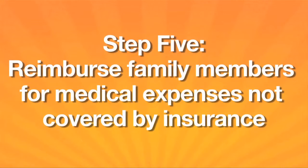And step 5 is to reimburse the family member for medical expenses that are not covered by insurance. And that could be for braces and eyeglasses and pre-existing conditions for both you and your family. You get a deduction, and they get that money tax-free. Why? You're not deducting this as a medical expense. You're deducting this as a business expense, because these people work for you.